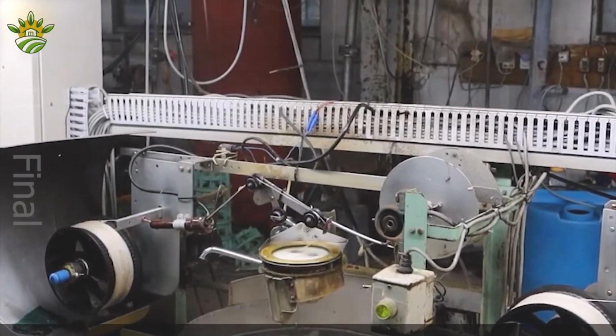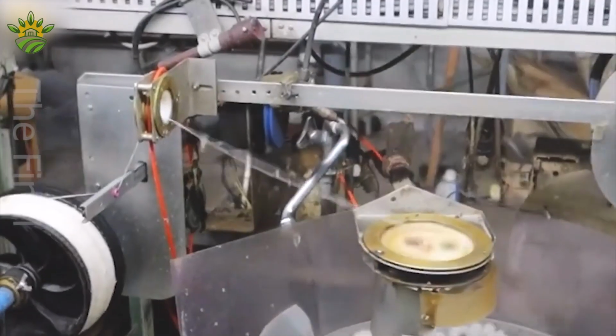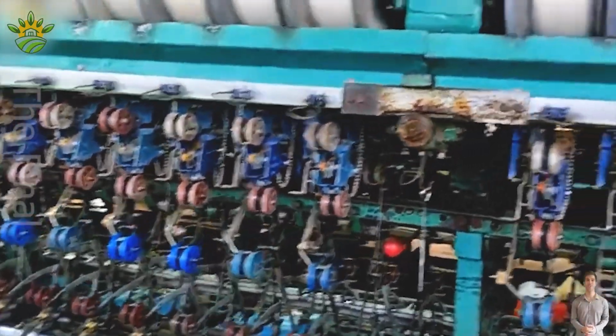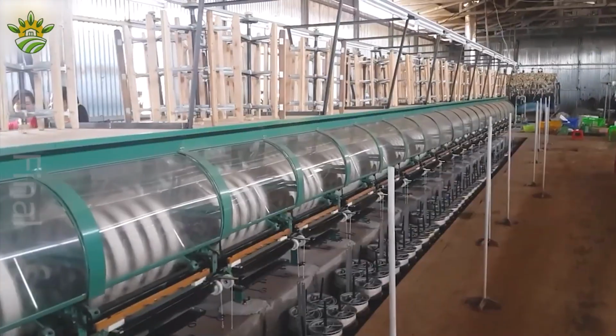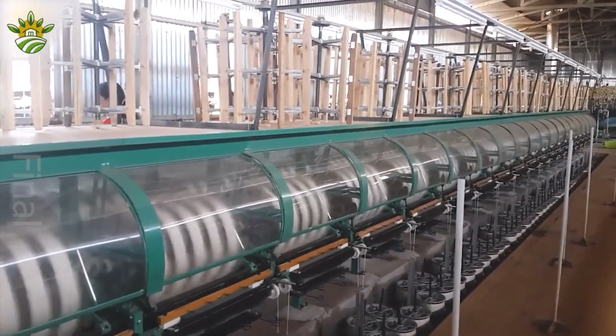The industry also plays a crucial role in employment, with about 5 million people nationwide involved in the supply chain, from silk farmers to factory workers. The robust growth of the silk weaving sector not only boosts the economy, but also helps preserve China's long-standing cultural and artistic traditions in silk weaving.